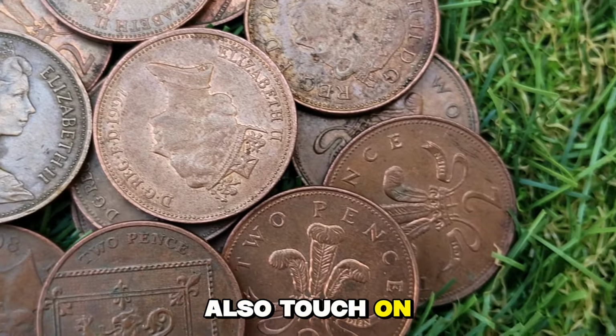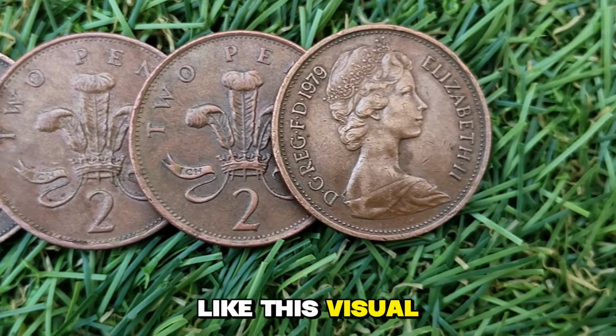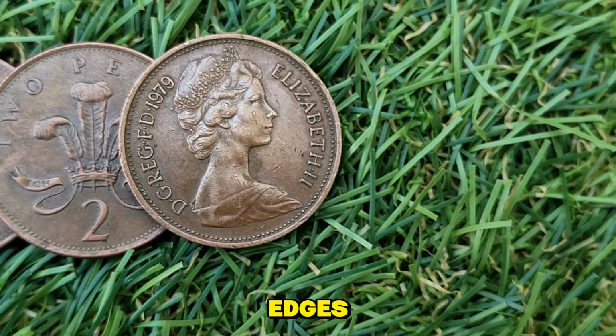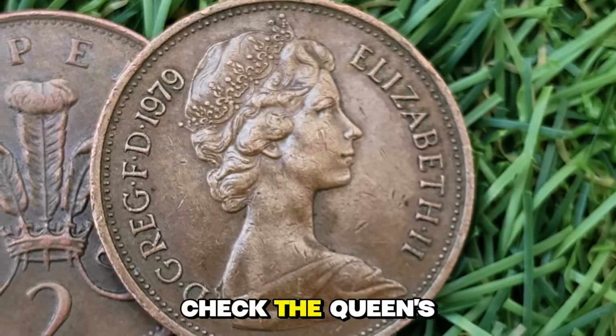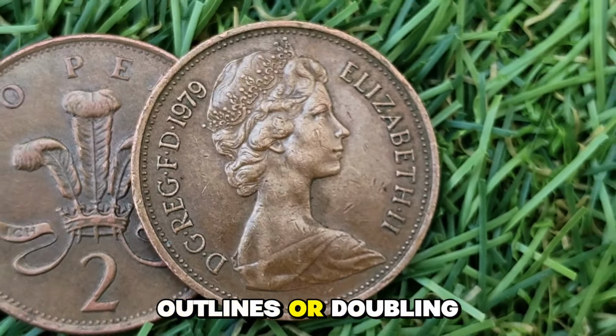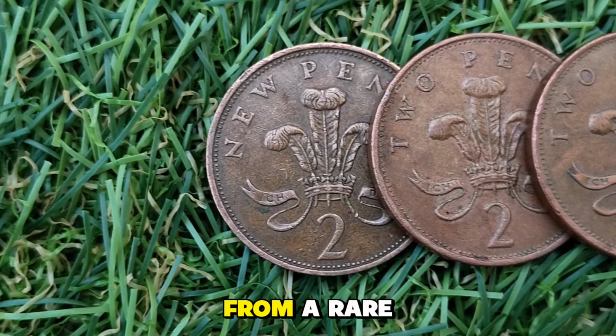Let's also touch on how collectors determine authenticity. For a coin like this, visual inspection is key. Look at the edges. Are they reeded evenly, or do they show irregularities? Check the Queen's portrait. Are there ghostly outlines or doubling around the letters? Small signs like these are what separate a normal coin from a rare mint error.